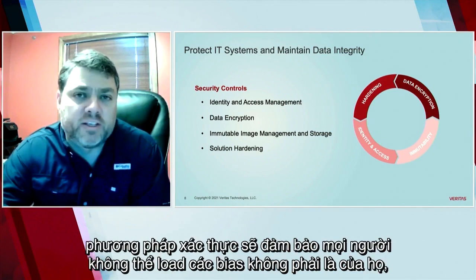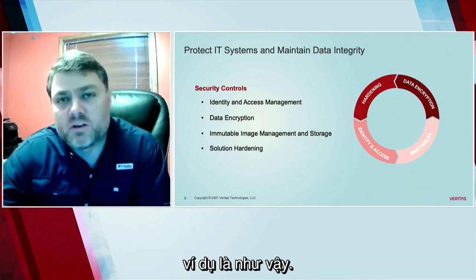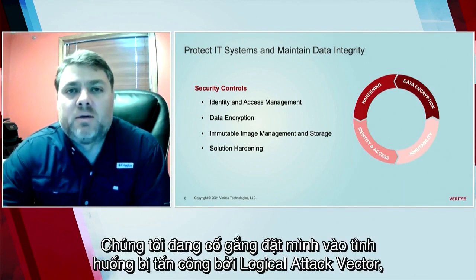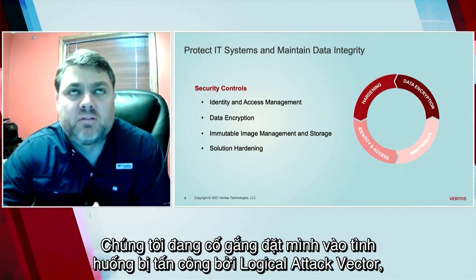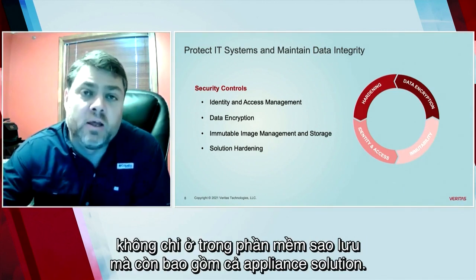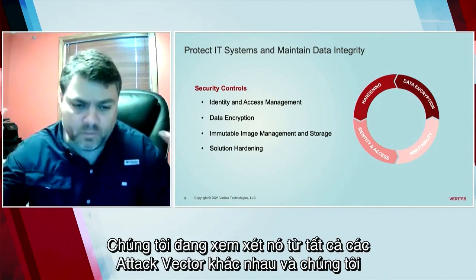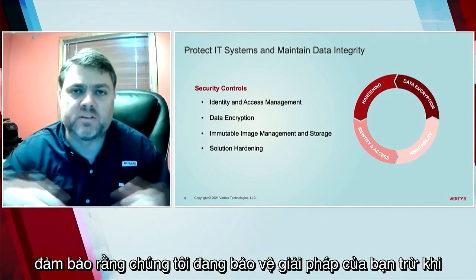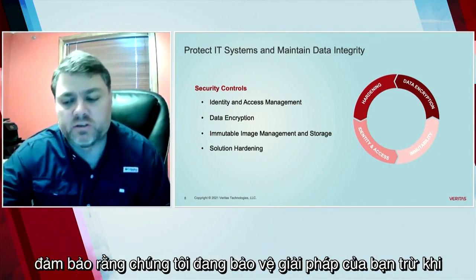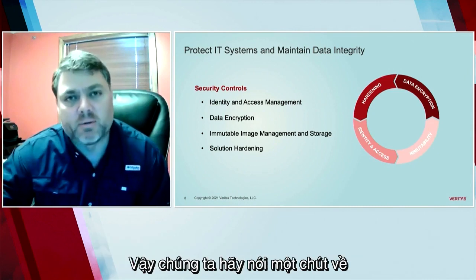So all the authentication methods, making sure people can't load BIOSes that aren't theirs, for example. So we're trying to prevent any kind of logical attack vector into the solution, not just the backup software, but also including the appliance solution. So we're looking at it from all different attack vectors, and we're making sure that we're protecting your solution unless something happens to be right next to your hardware and can take a hammer to it, for example.